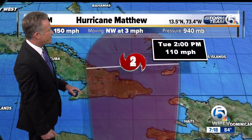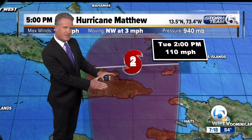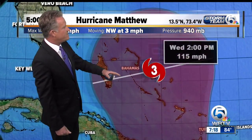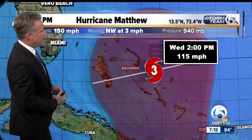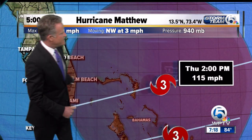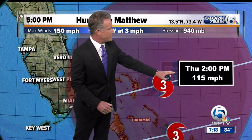We drop down to a 3 and then a 2 as it crosses over some mountains and the eastern tip of Cuba. That happens on Tuesday afternoon. So a Category 2 and then bumped up to a 3 once again as it moves into the central Bahamas on Wednesday afternoon. We're not in the error cone yet, but as we get into Thursday afternoon, this is the closest approach to us. So it's about 250 miles off West Palm Beach at this point, winds at 115 miles an hour.